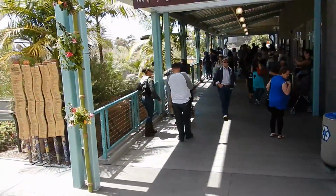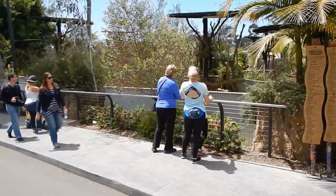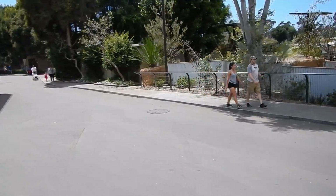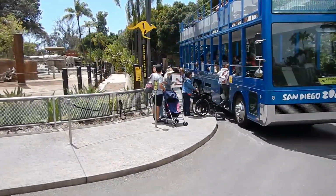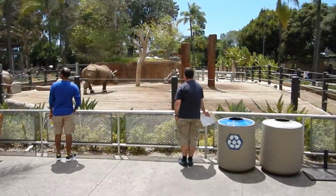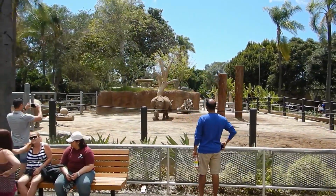Up ahead, one of our greater one-horned rhinos hanging out here. Those guys come from the Nepal region of the world. We have 2, Jaxon and Jayu. I think that's Jaxon up ahead, and Jayu's on the other side of him. Jayu's a smaller one. Jaxon tops off about 2,500 pounds. Our little boy Jayu is only about 2,000 pounds. Fully grown, these guys top off at just over 5,000 pounds.